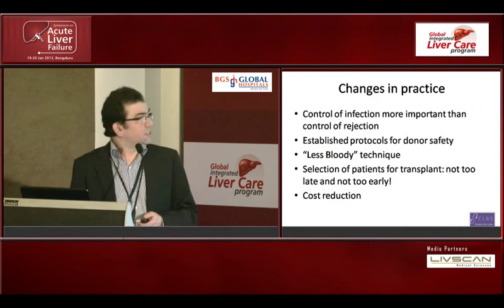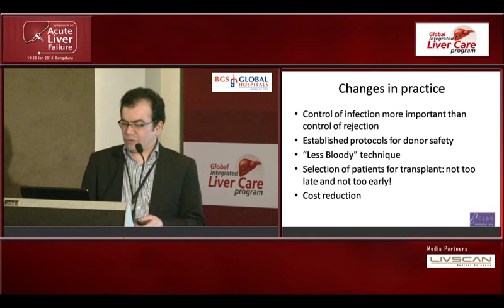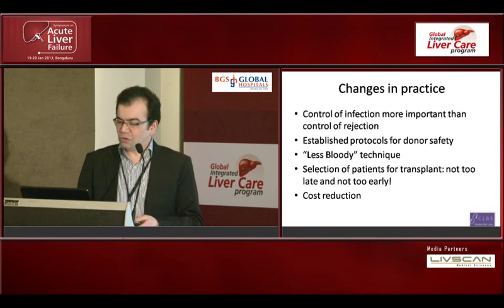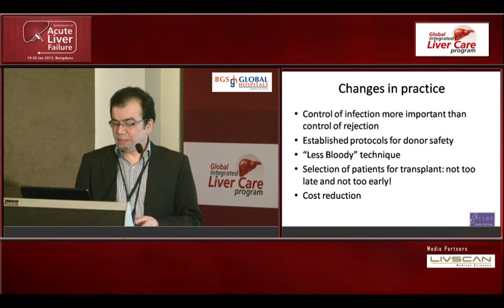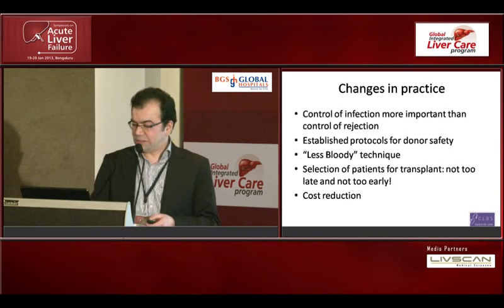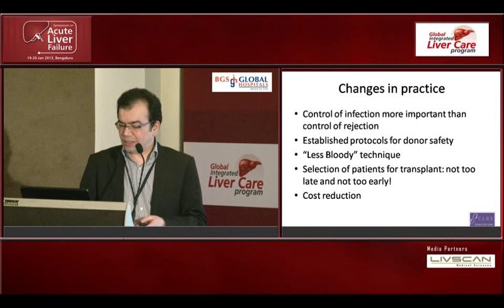Side by side, there were changes in practice. The control of infection was far more important than control of rejection. We established protocols for donor safety. We realized that bloodless surgery was not possible, but certainly we could do less bloody operations. We chose the selection of patients in a way that it was not too late and not too early.